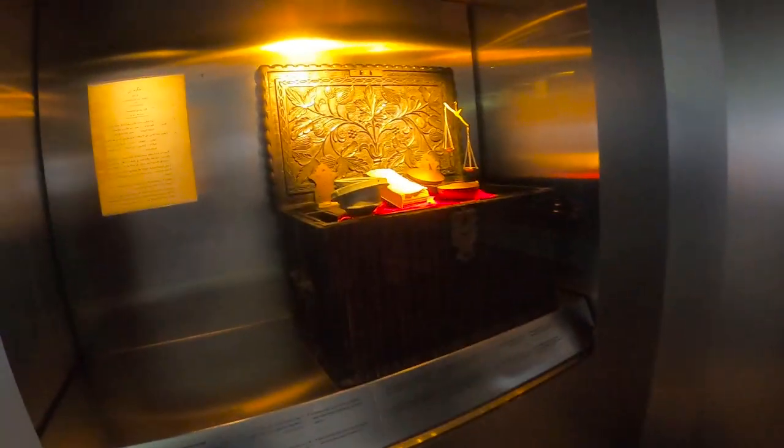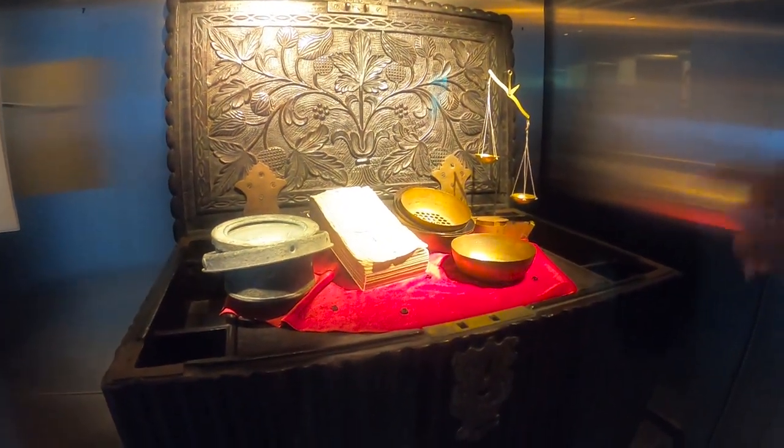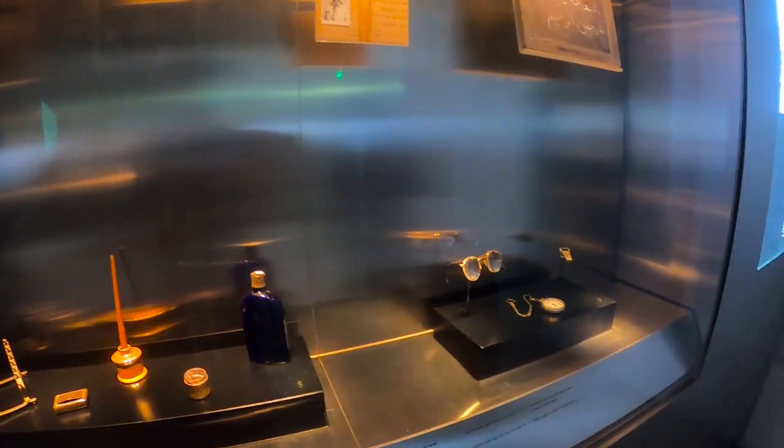This is where our royal family used to live, where their houses were, and this is for the pearl merchant. This is how they would scale the pearl, weigh the pearl, and see how much it weighs and how much it is worth also. This is some of the belongings from the very first school in Dubai, Al Ahmadiyya School.